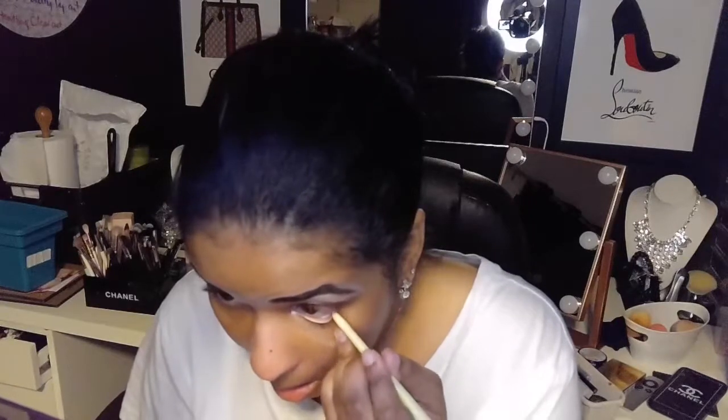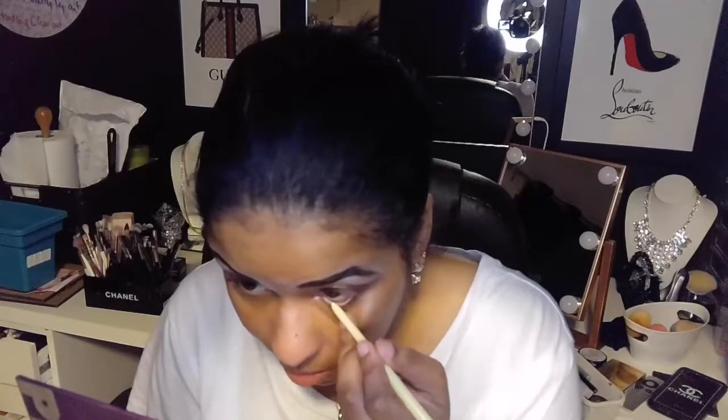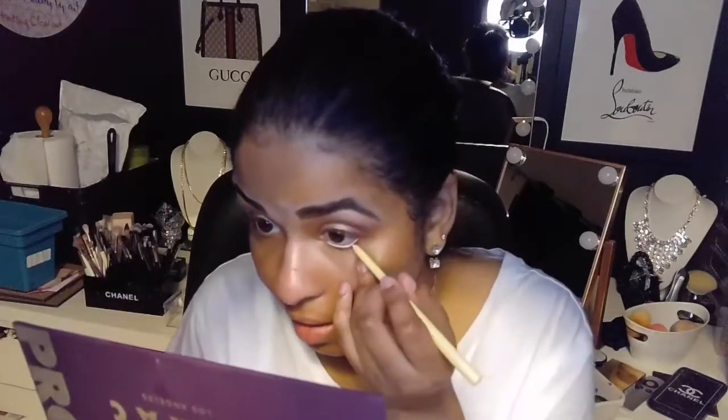Where's my palette at? Here it is. Okay, so it's an automatic liner, so you don't have to sharpen it. I don't mind sharpening liners, but my mom absolutely despises sharpening a liner. She will throw that thing away before she's gonna sharpen it. And normally I would save this for almost the end of my look, but since I don't want to keep turning this camera on and off over and over again since I had it on already, I'll just do it now. And the reason I do it on the inner rim is because it makes your eye look more open than tight lining with black.